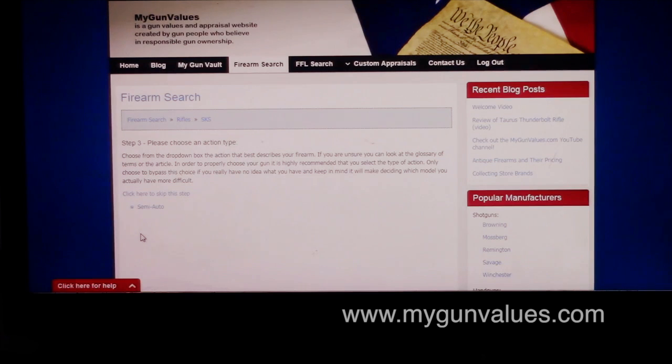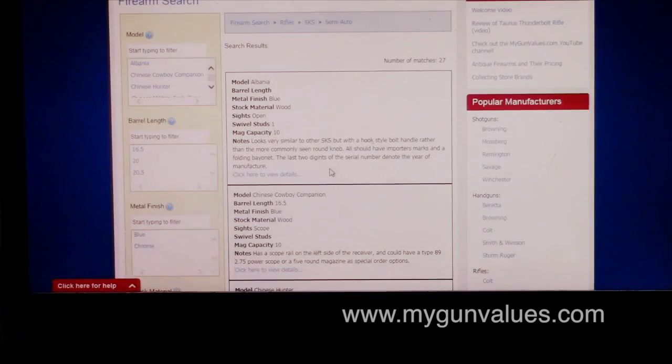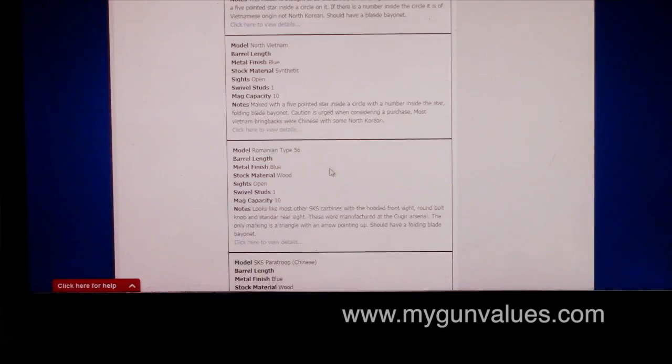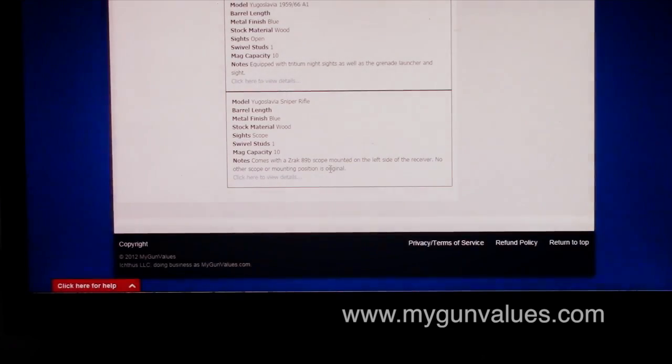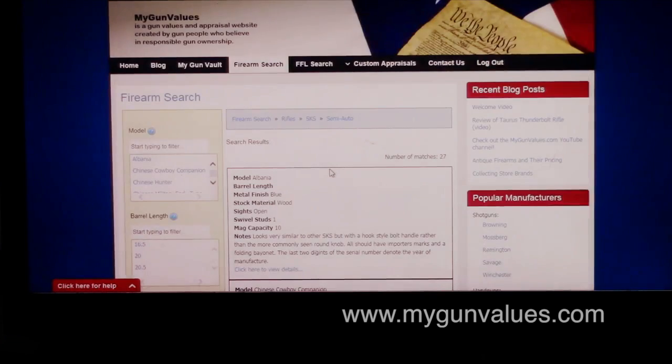Now we put this feature in here, click here to skip this step. There are some old firearms where it's not necessarily clear, or you might have somebody who doesn't know a lot about guns and doesn't know what action they have. So you can skip this step, but if you click on this, it helps most manufacturers. Now, when you bring this up, I think we've got it set to bring up 25 various models, or maybe it's 30. You can see here there's 27 matches. So there's 27 different SKSs in our system.